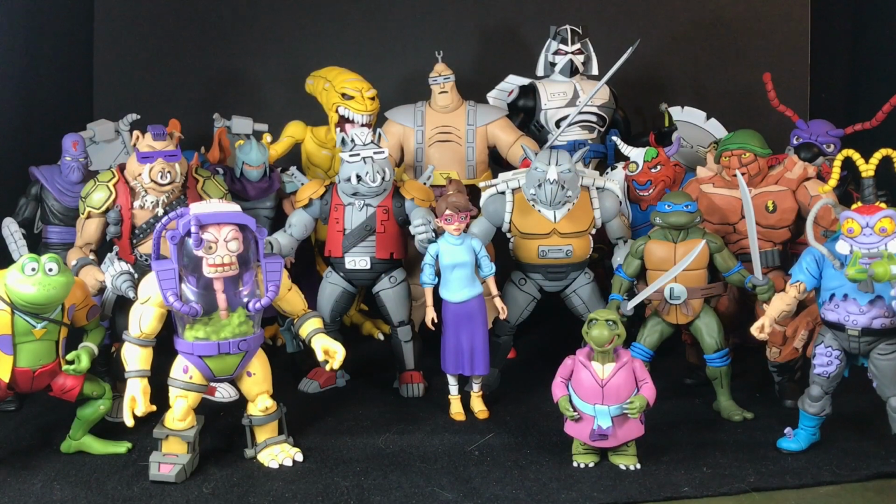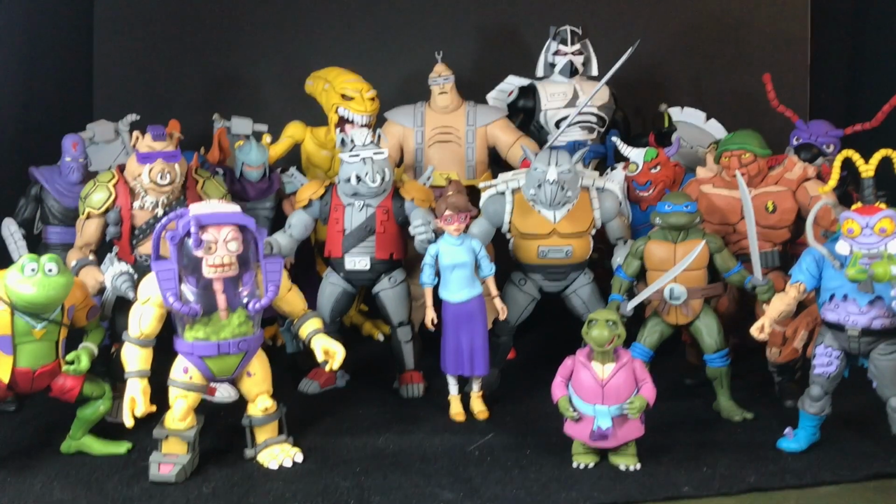So first up, here you can see Super Bebop and Mighty Rocksteady next to a bunch of the other NECA Fred Wolf action figures. I used to pride myself on trying to show the new toys next to all the different body types that existed in the line. But at this point, we've reached a point where that's just impossible. There are so many different body types and so many different characters in this line. It's ridiculous. And it's amazing. This line is one of the coolest action figure lines that I've ever seen. And I'm glad that I was able to get in on the beginning.